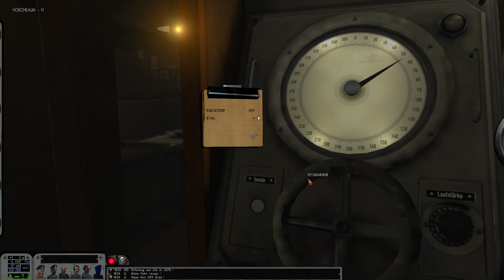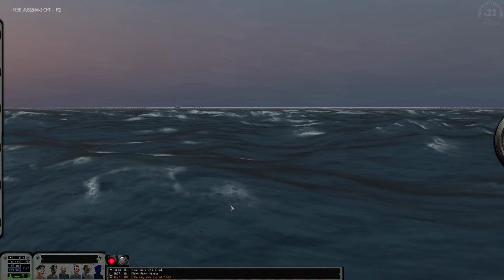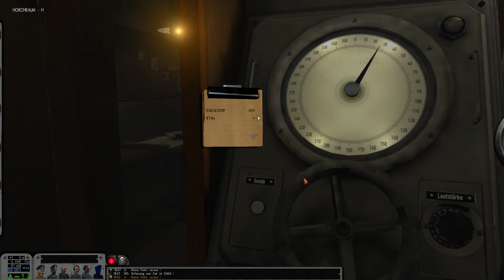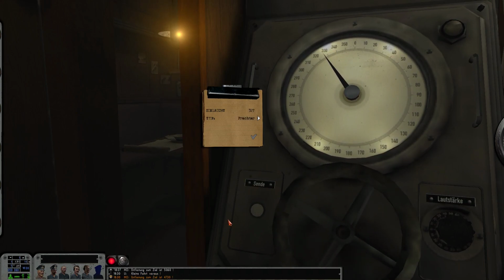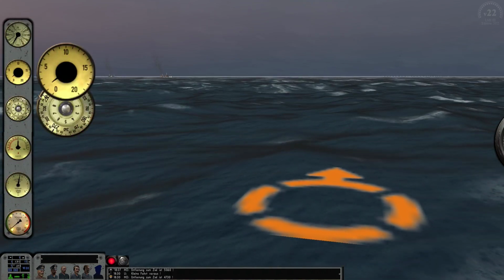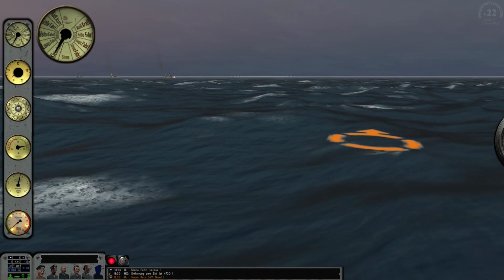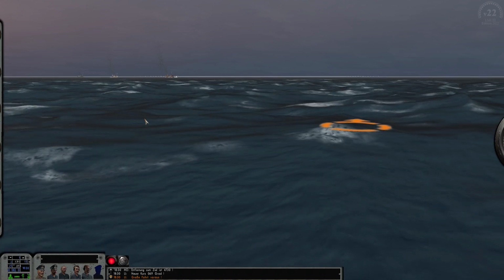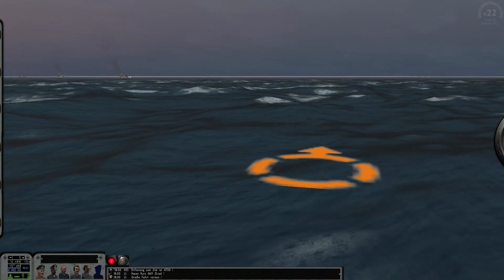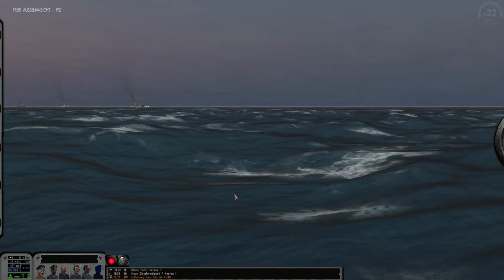Jawohl, Herr Kaleun. Kleine Fahrt voraus. Now let's see how far they are away. 5,060. Holy crap. Fahrt voraus. Okay, now let's see. 4,700. Now that's not bad. We're getting there. Jawohl, Herr Kaleun. Neuer Kurs 6-9. Jawohl, Herr Kaleun. Volle Fahrt voraus. Okay. 4,080, not too bad.